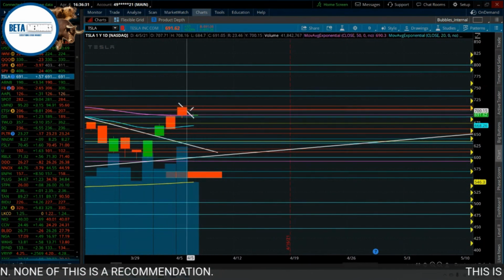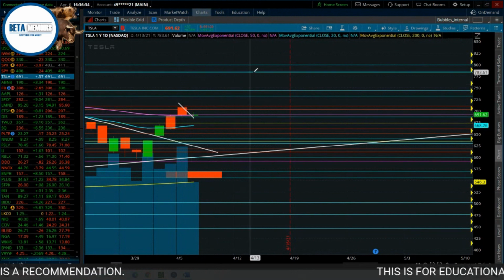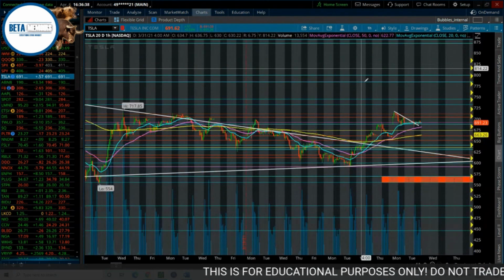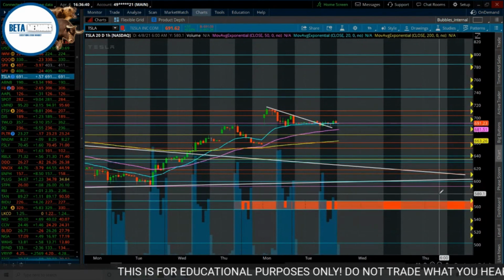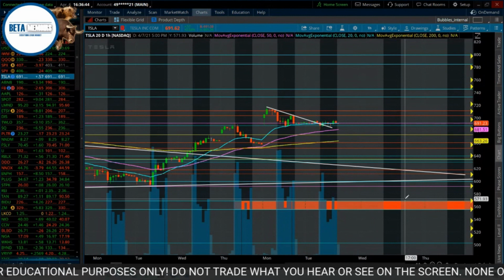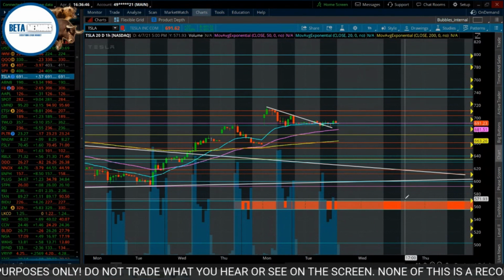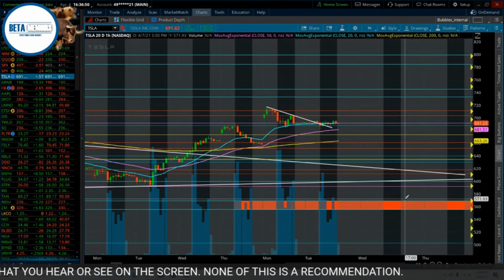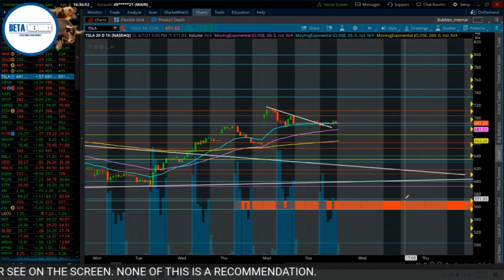So needless to say, I think we might actually just turn from this point and start running. Tesla does like to do that. It does like to carry on for days on end. And considering everything else is extremely bullish and Tesla has just been beaten down, Tesla will lead the way. So even though the market looks like it wants to turn, Tesla could very well just start running on its own. And then at that point, the market will follow.